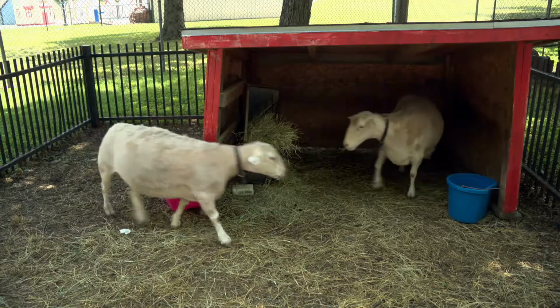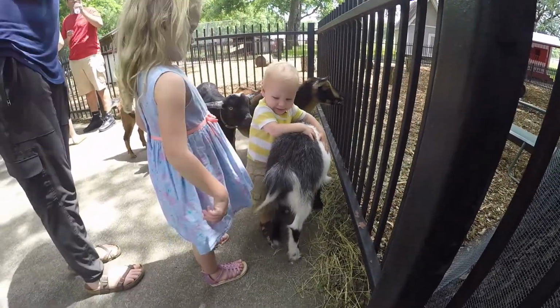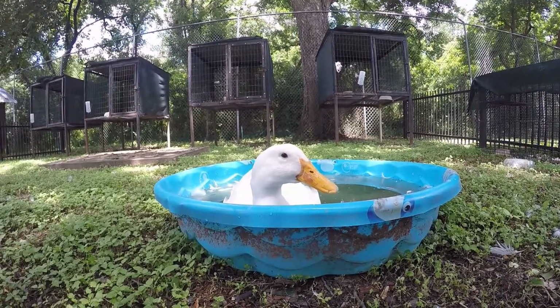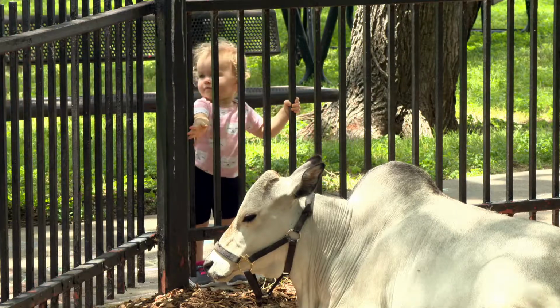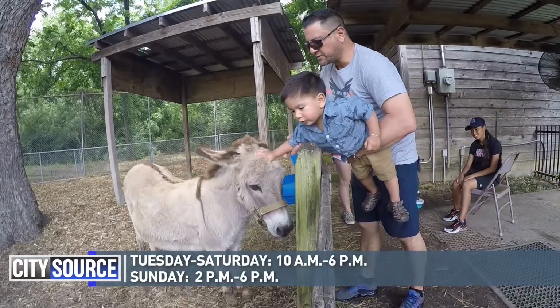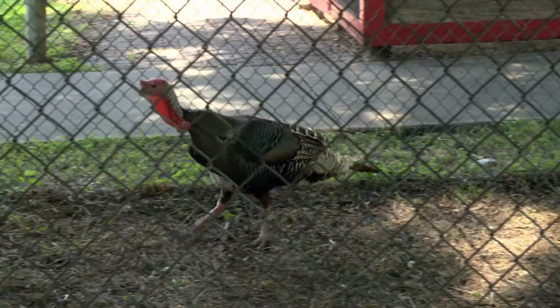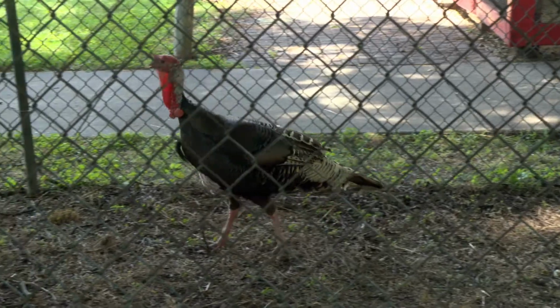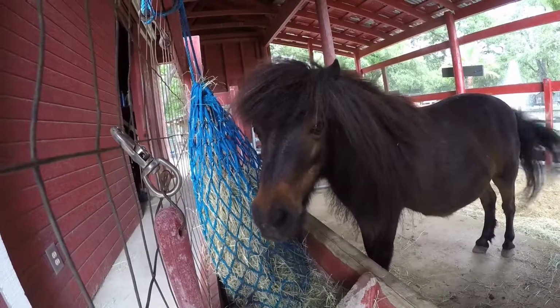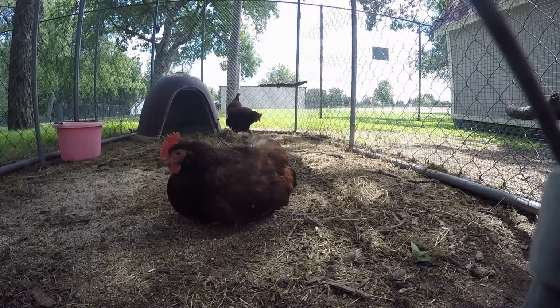Fritz Park Petting Farm is open for the season. It gives kids the chance to get up close with a number of different animals, and it is free. Fritz Park Petting Farm is located at 312 Vilbig Street, and it is open 10 a.m. until 6 p.m. Tuesday through Saturday and 2 until 6 on Sunday. A birthday party room and group tours are available by making reservations through the Parks Department. The petting farm is open through July 31st.